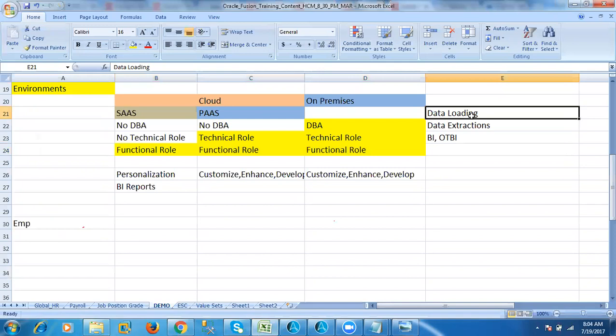For example, I have 1,000 employees, and this 1,000 employees' data is in another system or in Excel sheets. I want to load it into Fusion. There is an existing facility where you can simply use 4 or 5 lines of standard coding to load the data. Okay, they're very few.